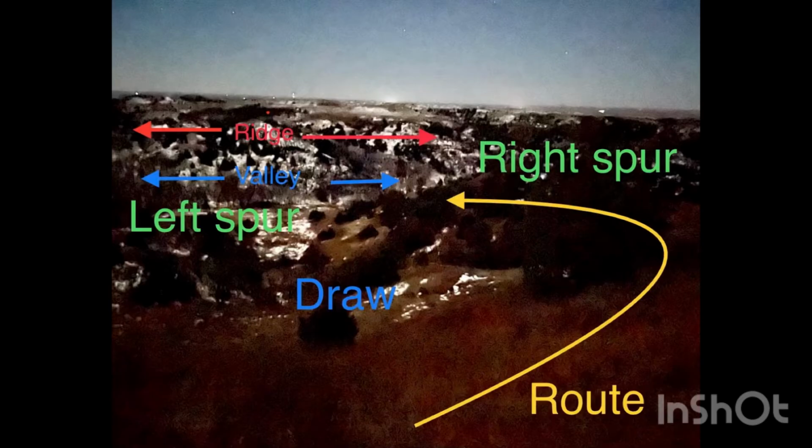Spotting scope, so I want to get down into the thicker trees. So I'm just going to slowly do that.